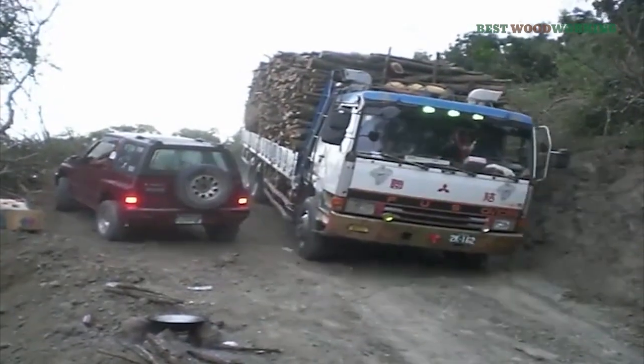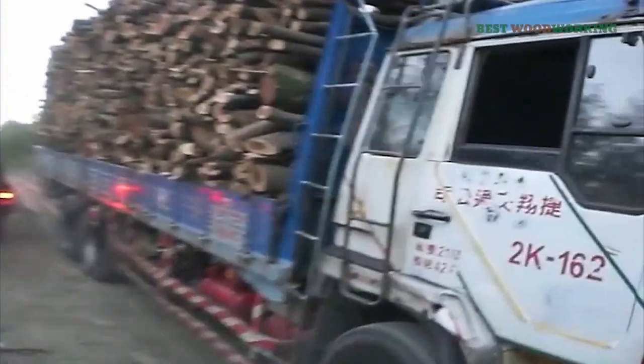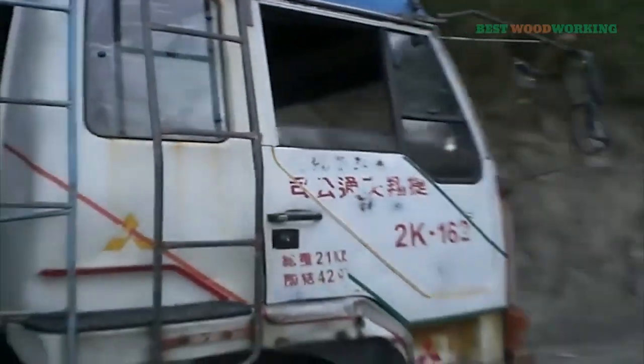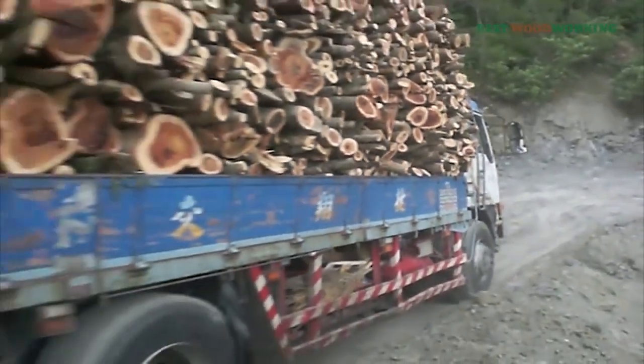Next, the overloaded logging truck moves along the rugged mountain slopes. This giant logging truck defies gravity and danger. Their sheer size and weight make them wheeled behemoths, moving on narrow, winding paths precariously clinging to steep cliffs.